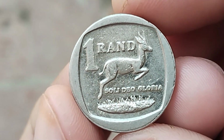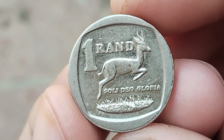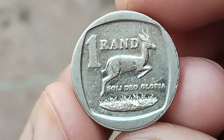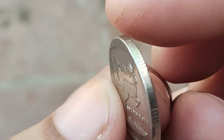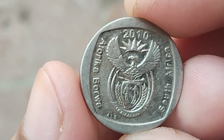Let's start with a little history. The South African 1 Rand coin was first introduced in 1961, marking the beginning of the Rand currency, which replaced the South African pound. Over the years, this coin has featured many different designs and variations, and the 2010 edition is one of the most sought after.